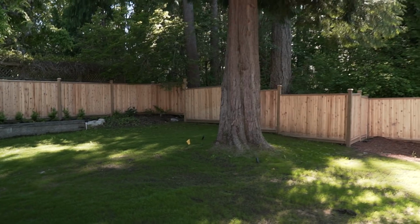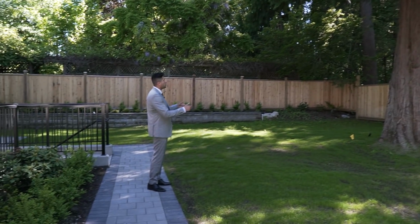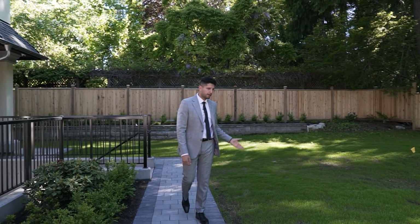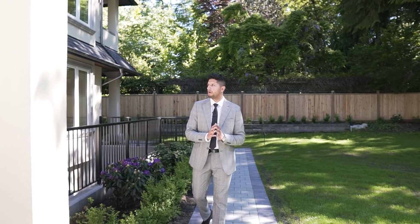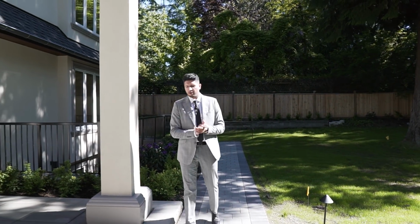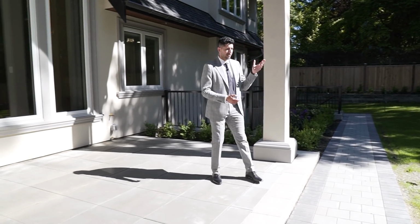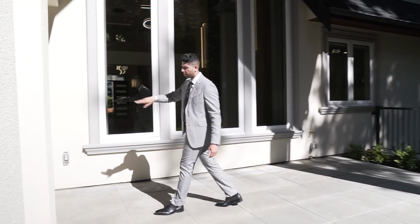I wish we could show you this property at nighttime because you'd be able to see the spotlights onto the tree. And then we also have some more landscape spotlighting right here as well. So once again, hands down, one of the most private backyards that we have ever seen. All you hear is birds and trees. You feel like you're in a park somewhere. And on my right over here is where you have a little bit of a seating area to enjoy that sun. And those doors right there lead you back into the house.